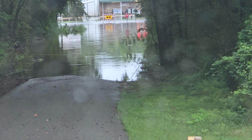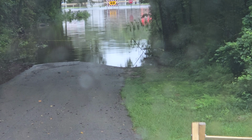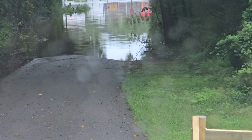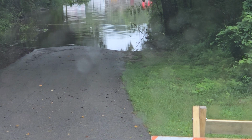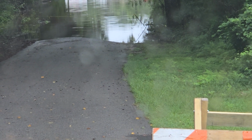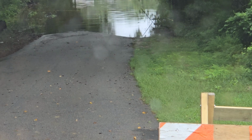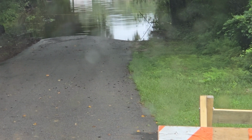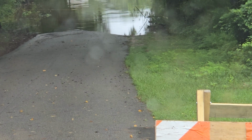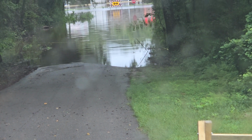Now, the low country of South Carolina goes from Myrtle Beach down to Beaufort, and it's about 50 miles inland is the entire area. So if you look on a map, I live in that area. From the ocean to 50 miles inland, from Myrtle Beach down to Beaufort, I live in that area. And that's a pretty big area, by the way.